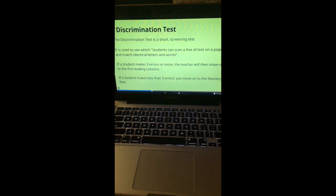The discrimination test is a short screening test. It is used to see which students can scan a line of text on a page and match identical letters and words. If a student makes 3 errors or more, the student will then move on to the pre-reading lessons. If a student makes less than 3 errors, you move on to the mastery test.